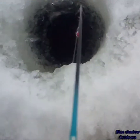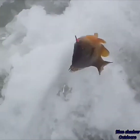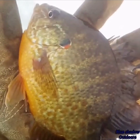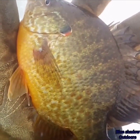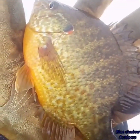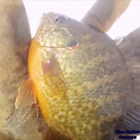Drag screamer around here. Something big. Something very, very big. Oh, it's a big pumpkin seed. Let's go. Big old pumpkin seed. There we go. Wisconsin. I'm going to try to keep a couple of these pumpkin seed. Look at that. Wow. Beautiful fish they are. I understand why that one made my drag scream a little bit. That's a big boy.